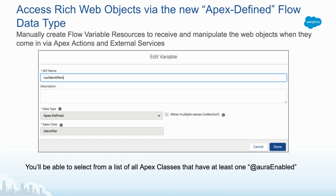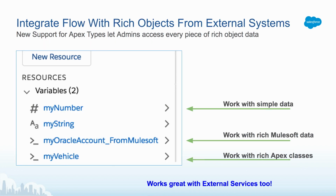Okay, the first big item we have for our summer release is what we call access to rich web objects via what we call the Apex-defined flow type. For any of the developers in the audience, this is actually pretty straightforward. It's complex type support in Flow. And so one of the great things about this is that if you annotate your Apex classes with that enabled, you can now refer to those inside the flow as an Apex-defined type and pull the associated variables with that. And you can also leverage it inside of integration.